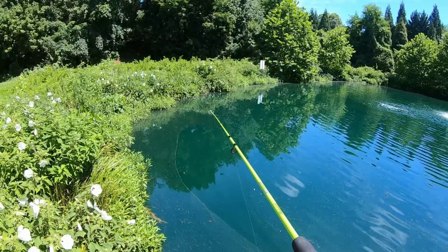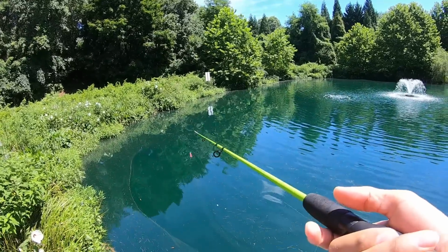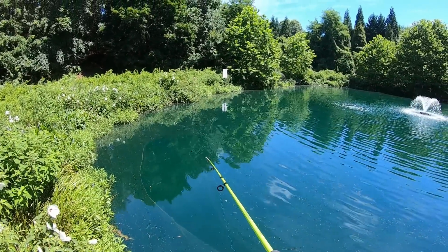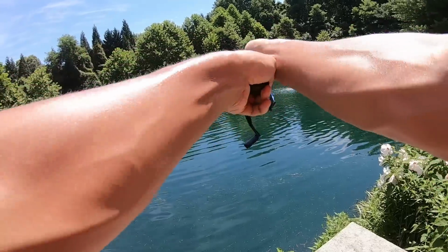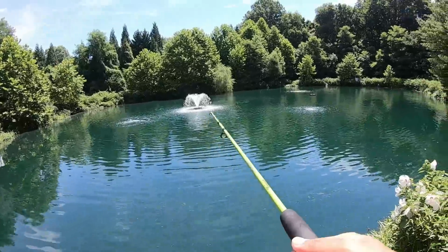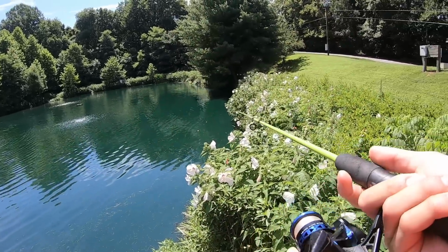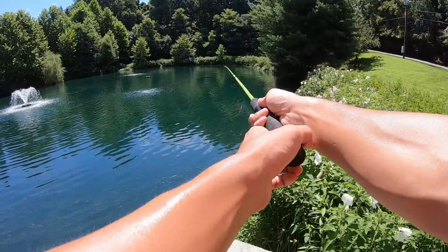Okay, back with the trout magnet. How's it only very small sunfish nibbles? I'm actually really surprised this place doesn't have bigger fish. It's getting brutal out here, man. Let's try the right side. I was fishing there earlier next to the tree.